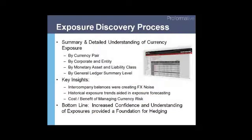As you dig into what they were doing, it is a very nice analytical environment where they were able to look at their exposures by currency pair. They were able to look at it on a corporate level. They were able to break it down by entity.